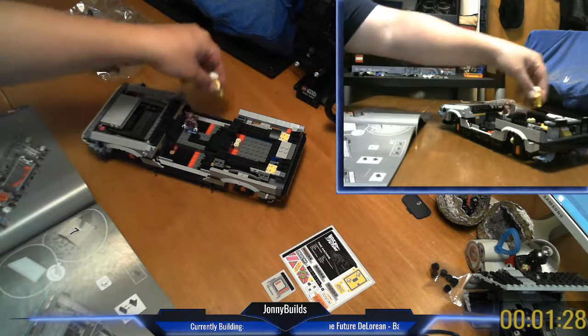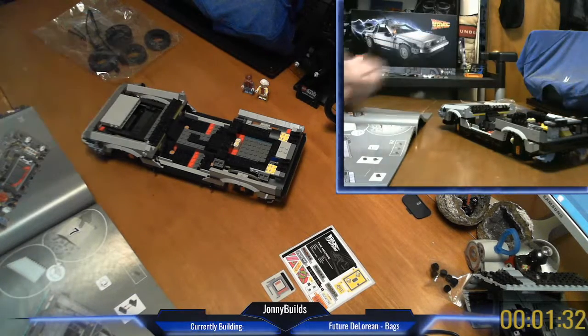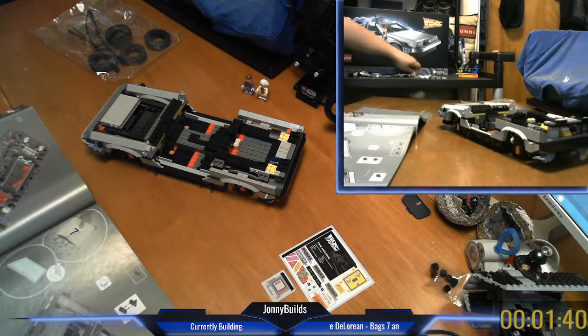Alright, these guys need to go. They don't need to be there. They'll just be in the way. Let's see, 4 of those. 4 little grippies. Let's move this over.